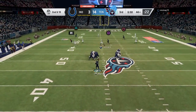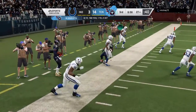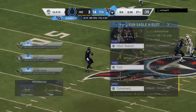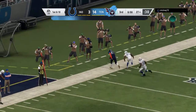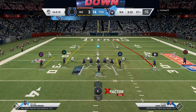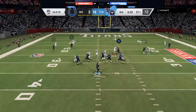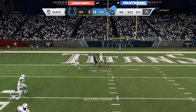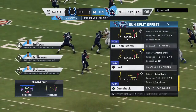Mariota. Man open left side is Brown. And he is out of bounds, but not before he's inside the 30. 17 yards on that play for the Titans. That's another good quarterback facing zone coverage. If he has just a little bit of time to survey the scene, that's what's going to happen. No doubt about it. If there's no pressure, he's going to continue to pick them apart because he'll have all that time to find someone open downfield.